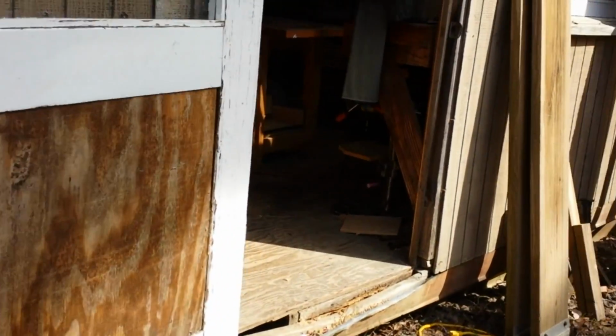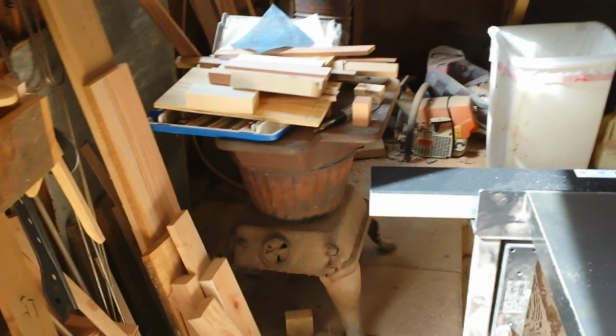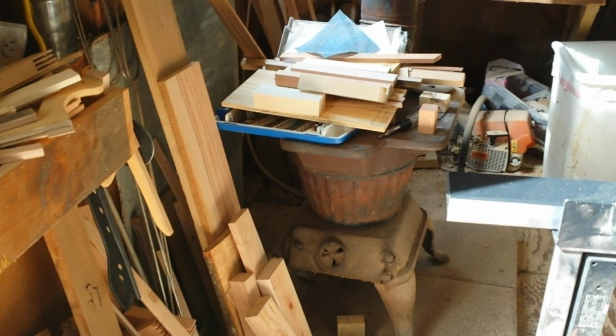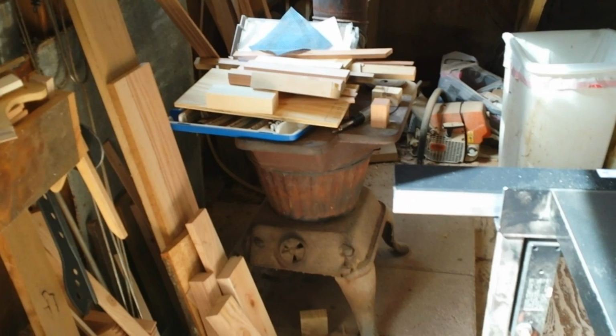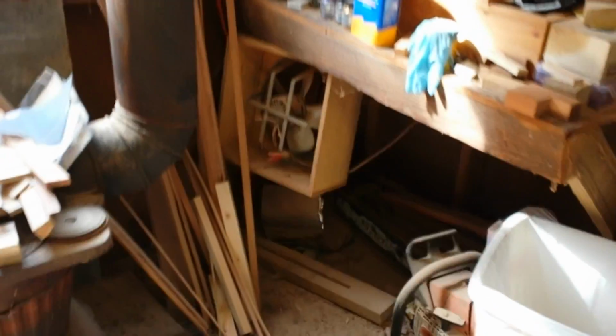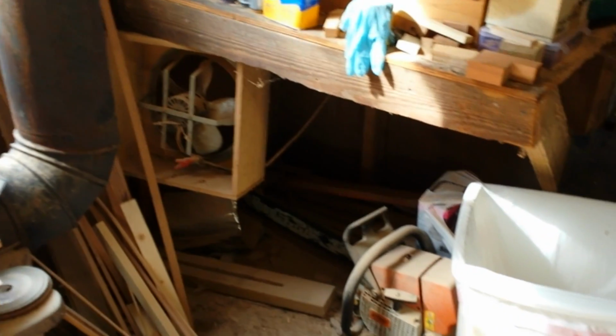But anyway, we'll come into the shop here, and as we step in, we've got my Cookie Monster, which is piled up with scraps right now, but it won't be too long before I'm going to have to fire that thing up. And I really like it. It's about a 40 or 50-year-old stove, and it keeps this small shop pretty warm. Got a little air circulating fan back there to kind of blow that hot air around. My chainsaw and different things, extension cords and all that.